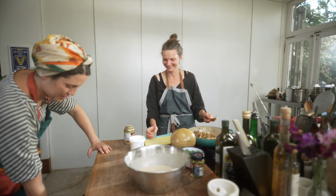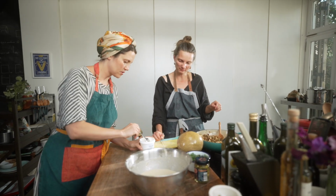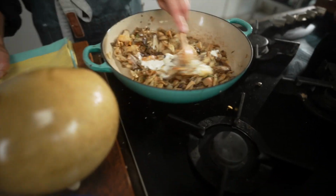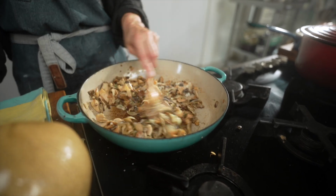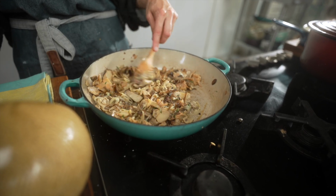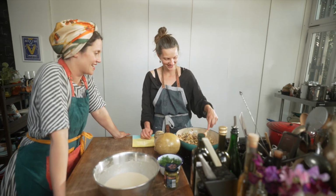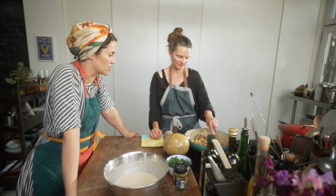How much creme fraiche do you want? I would just put 2 tablespoons, just to make it really nice and juicy. Amazing full fat creme fraiche. If you can't get a very good creme fraiche, I think it's better to use a little bit of single cream instead. But this creme fraiche is pure joy. It's legit. And if you are doing a vegan situation, I don't know.